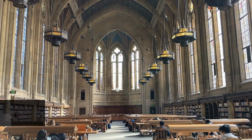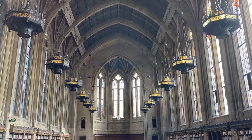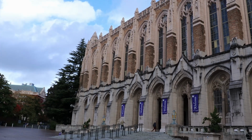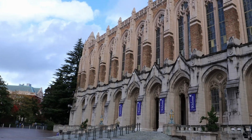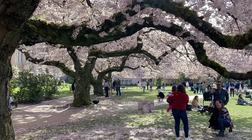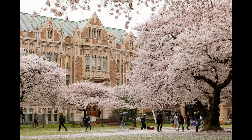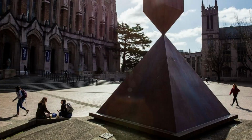Even if you have no plans to attend the University of Washington, or UW, you should definitely visit the campus, at the very least to see the library, or if it's spring, to see the cherry blossoms. Though it was only founded in 1861, the UW campus looks like it came straight out of Europe or from Hogwarts.